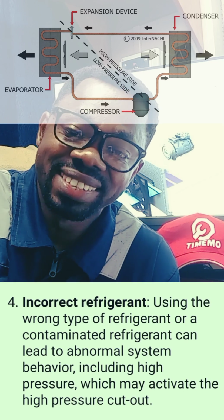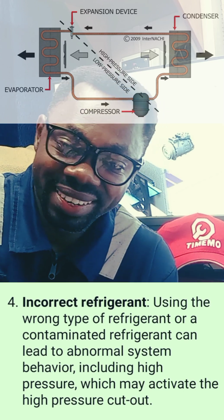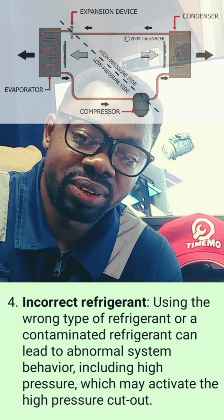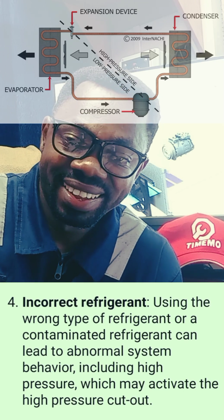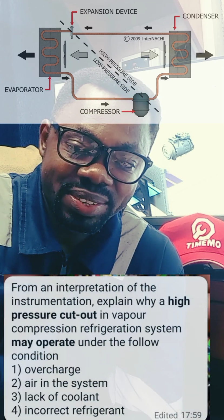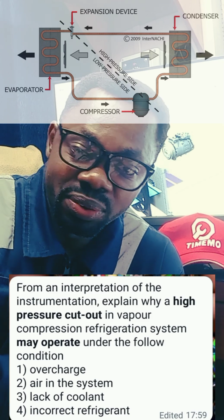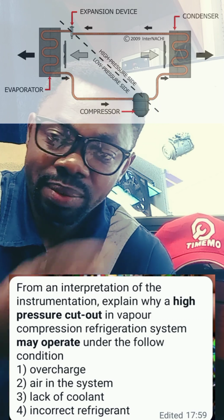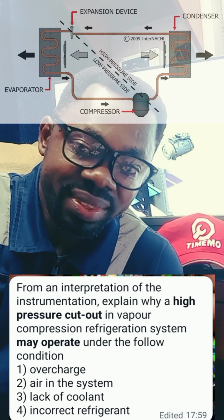So if your safety device is not there to tell the compressor to stop working, that there's something wrong with the system, there will be an explosion, which will eventually lead to fire. So I want to believe that this small explanation has really given you insight into what the answer I've penciled down there entails.